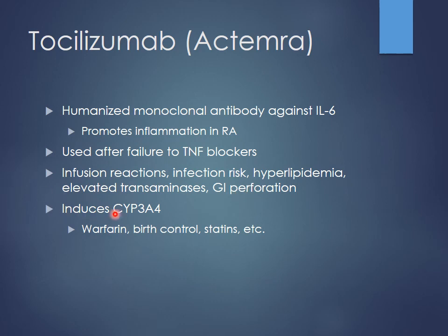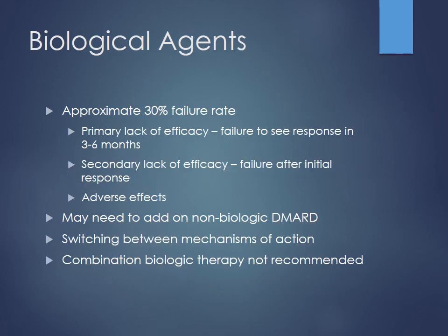And uniquely, this one actually will induce CYP3A4, so you've got to be careful with drugs like warfarin, which could potentially be affected. Birth control, statins. So just keep that in mind. Run your interaction checker before prescribing these drugs, because their effects will stick around for some period of time after the last injection due to the fact they're proteins and they hang around for a while.